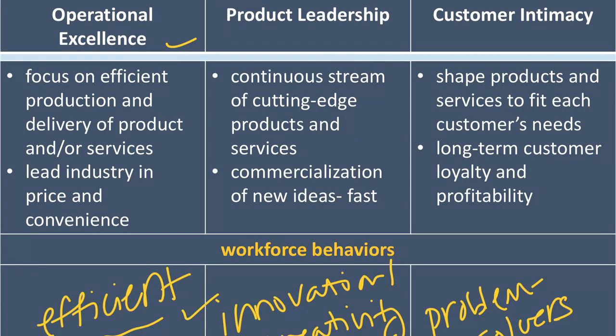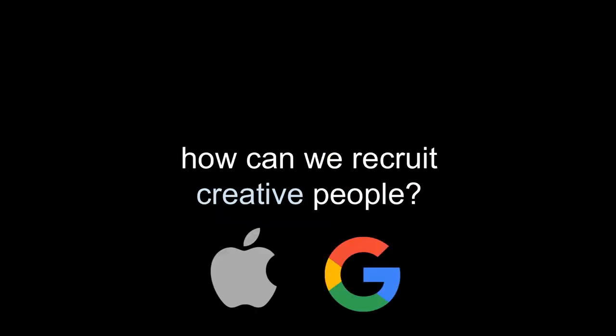So because this class is selection and recruitment, we need to perhaps think about how do we recruit people for these kinds of strategies. And so let's use the innovation strategy and think about how do we recruit creative people. What is it that companies like Apple and Google do to be successful in finding the right people to fulfill their innovation strategy?